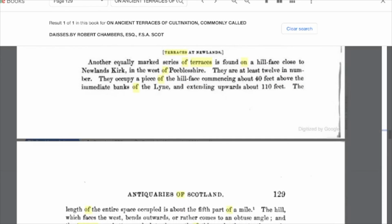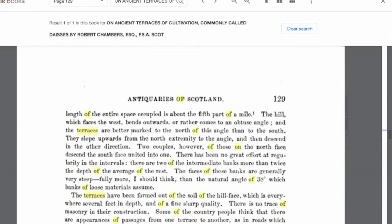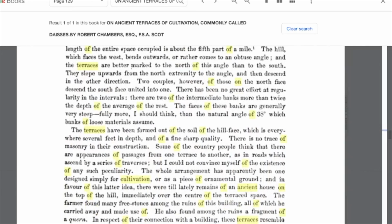Anyway, another equally marked series of terraces is found on a hill face close to Newlands Kirk in the west of Peeblesshire. They are at least 12 in number. They occupy a piece of the hill face commencing about 40 feet above the immediate banks of the Lyne and extending upwards about 110 feet. The length of the entire space occupied is about the fifth part of a mile.